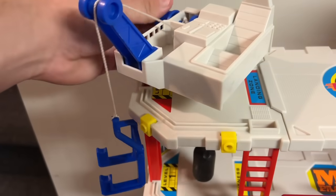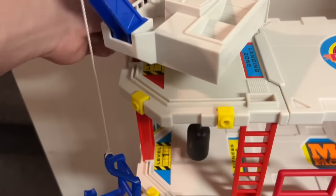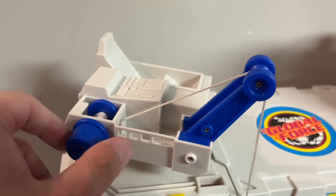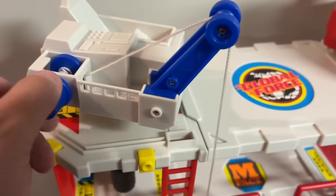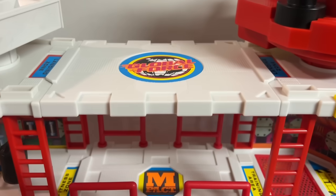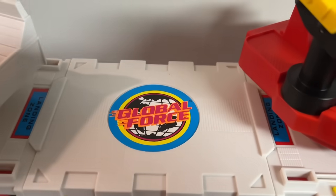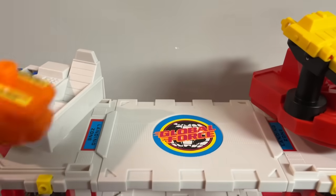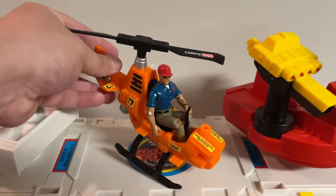On the left side, there's a working crane which allows a figure to be raised or lowered. There's a blue knob on the side which, with a turn either clockwise or counterclockwise, raises and lowers the elevator. There's also a seat to allow another figure to operate the crane. The center platform acts as a landing zone for any helicopters or other aircraft you may have. Although the area is quite small, even the Leonard helicopter takes up the whole space.